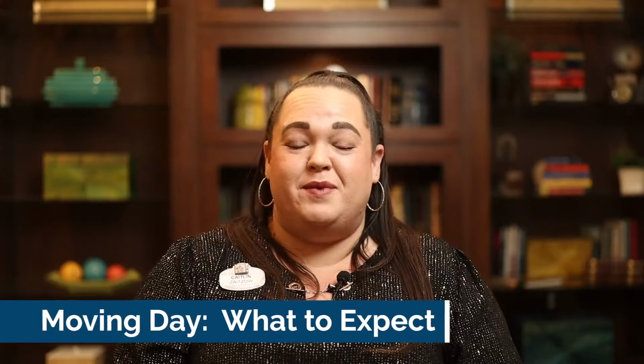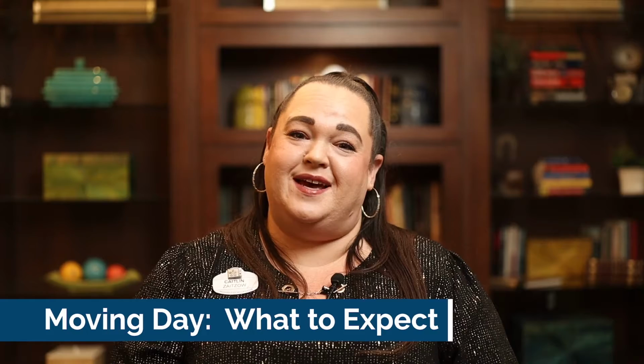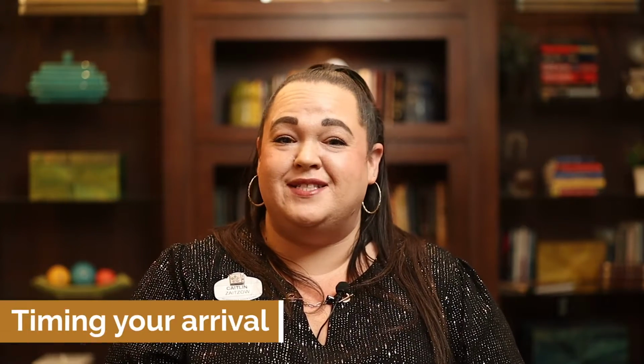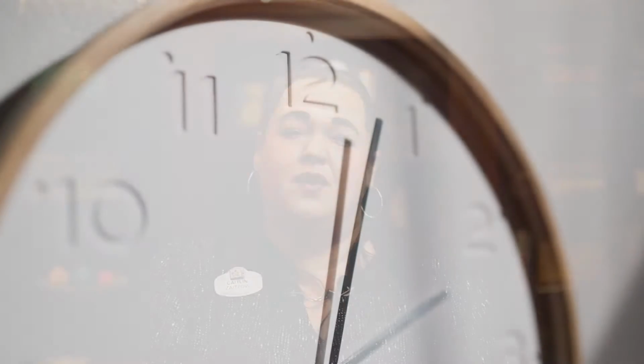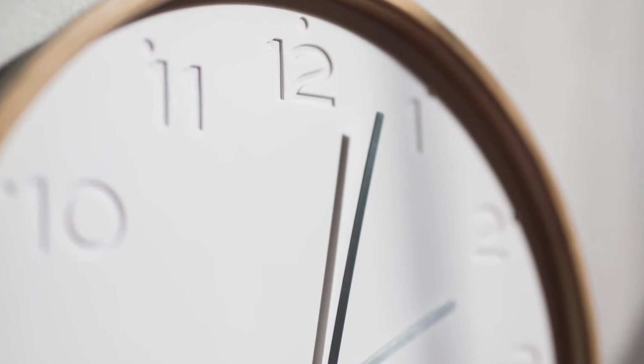Moving day is one of the most stressful days in the entire process. If we can get started early, it always makes for a smoother transition. Especially in assisted living and memory care, we want residents to arrive typically before 1:30 p.m. so that they can get settled, get some lunch, and have enough time for members of the wellness team to check in and answer any questions about care that they might have for the evening.